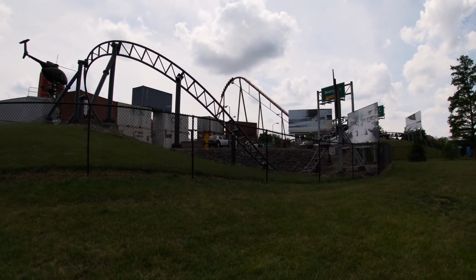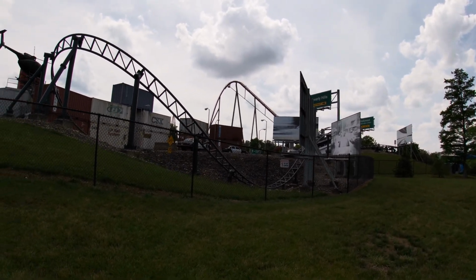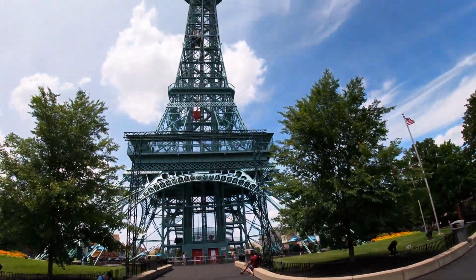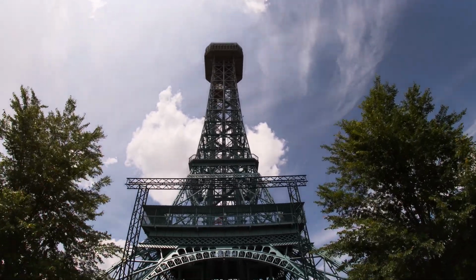We were on our way to do Backlot, but it is closed at this time, so we're probably not going to be doing this today. Up next, we're going to head up into the Eiffel Tower here at Kings Island. It's been a very long time since I've last been up to the top of this thing.